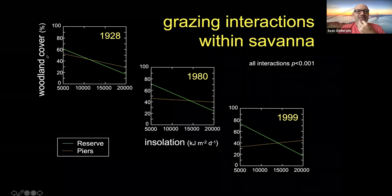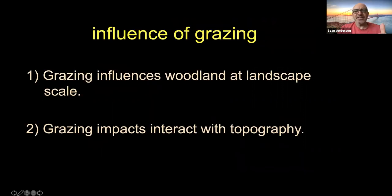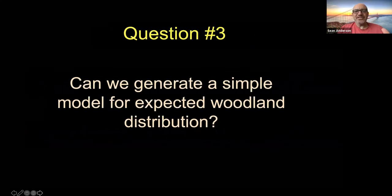So then what do we see? We look at woodland cover. We see differences. Okay. So what we see is the reserve behaves the same throughout time in terms of how the oak trees were distributed, but the oak trees on Pierce land area, these dotted lines change significantly through time. So there's a significant interaction.